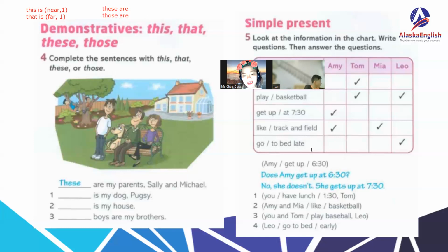Okay. Let's analyze that by simply analyzing the image that we have. By the way, I apologize if the image is quite blurry. I just got it from our book and pasted it in a PowerPoint. With this one, complete the sentence with this, that, these, or those. These are my parents, Sally and Michael. Number one. This is my dog, Percy. That is my house. All right. Those boys are my brothers. All right, very simple, right?